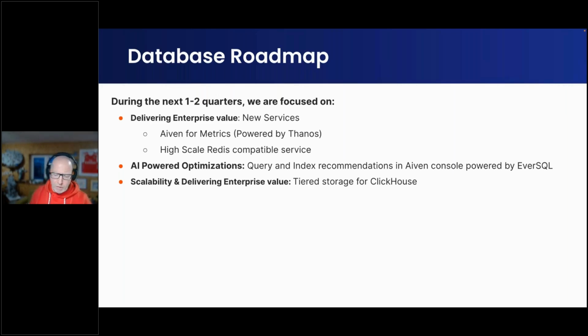this is a real massive opportunity for our customers. We've heard for an extended period of time that the open source, open core version of Redis has a lot of limitations. And we acknowledge that, and that's why we're really going to be excited about getting these larger scale Redis use cases taken care of for our customers. So those 2 things coming in the first 1 to 2 quarters.